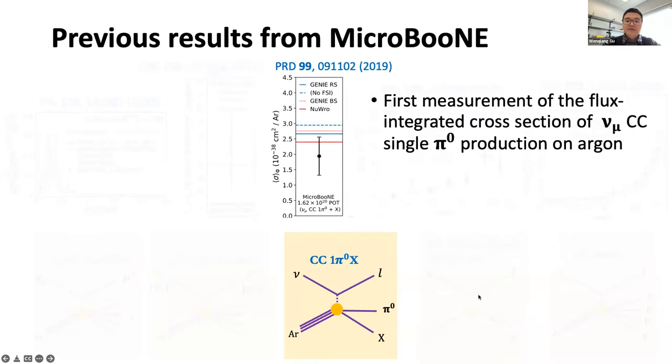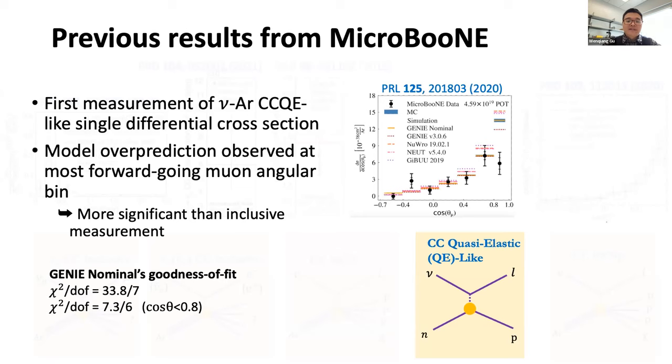On the exclusive end, a first measurement of the flux-integrated cross-section of the muon neutrino charged current single pi-zero production on argon was carried out. Also, a first measurement of the muon neutrino charged current quasi-elastic-like differential cross-section on argon was made at MicroBooNE, with the requirement of only one proton and one muon in the final state. A more significant model overprediction is observed compared to the CC inclusive measurement.